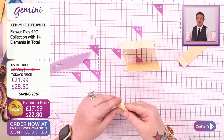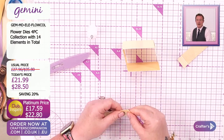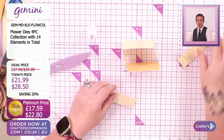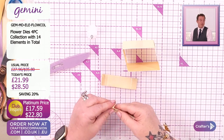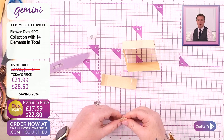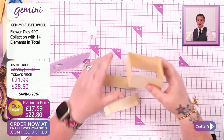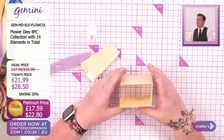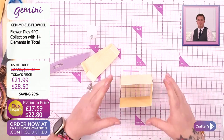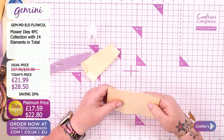Keep them coming through. Let us know as well if you're crafting along. Obviously, we've got Amy crafting along with us in Santa Monica. Are you crafting along? Do you plan to? Maybe you've bought this collection today and you're thinking of doing it. Do let us know in the comments. And if you do craft along at any point, feel free to send your pictures in to us as well. We'd love to see what you've done. Oh, definitely. It's one of the best bits about doing this, seeing what they've come up with.